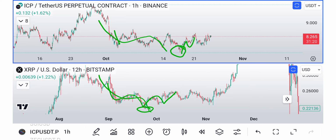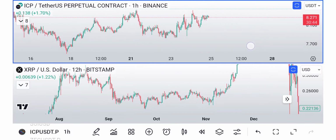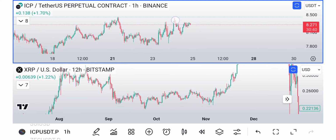See, I don't really like it this way, but you come down, you come back up, and then you drag down. So we should expect it to drag down, and then pop the high, then go sideways, then go, like that. So which one's it going to be? The first way I said it, or the second way? That's up for you to decide, but in my opinion, it just looks a little bit corrective right now. If we can reset a little bit here, then maybe, but I don't think it's ready quite yet.